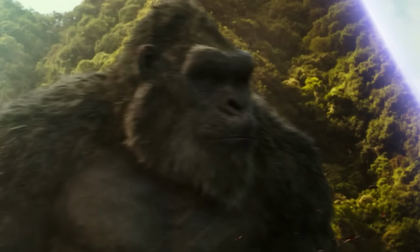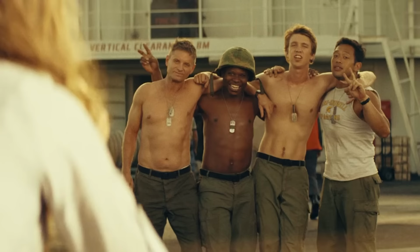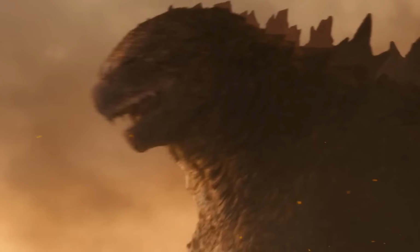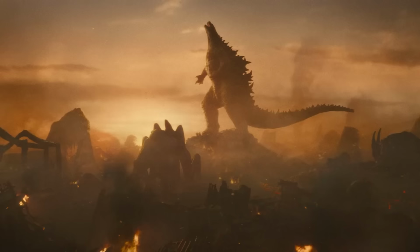The last time we saw Kong was in 1973 during the events of Skull Island. This movie takes place in present day 2021, so he was much smaller then. As for the timeline overall, Skull Island takes place in 73, Godzilla takes place in 2014, King of the Monsters takes place in 2019, and Godzilla vs. Kong takes place in 2021. So it's only a little under 3 years since the last huge Titan attack that awoke a ton of Titans.